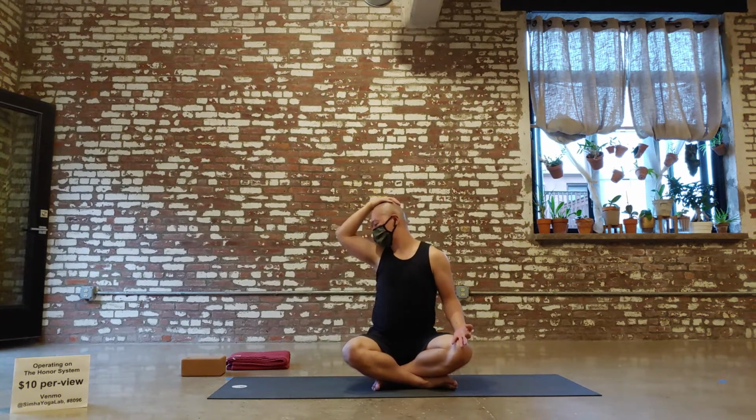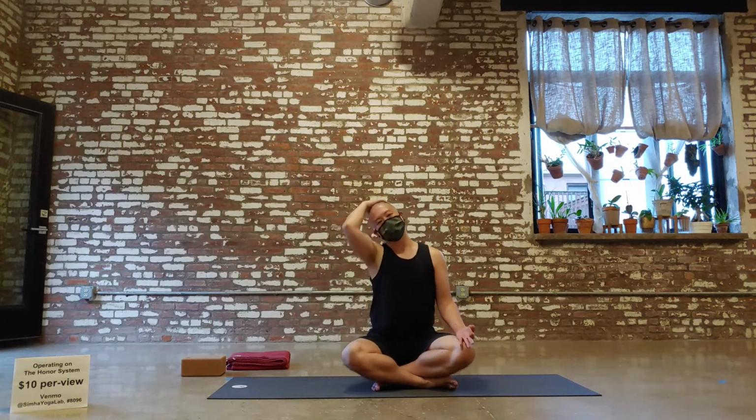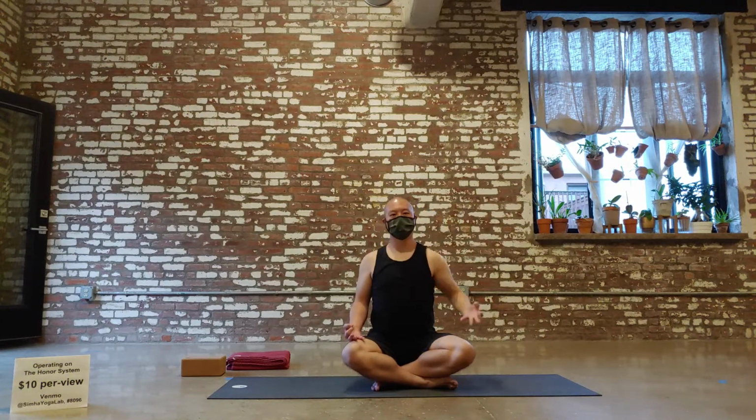And draw the chin toward the right shoulder. Continue to pull gently to the back of the head. You're stretching the left side of the neck. Inhale, release. Come back to center. Drop the right hand. Left ear to the left shoulder. Left hand to the right side, pulling gently. And then the chin toward the left shoulder. Release. Back to center. Drop the left hand.